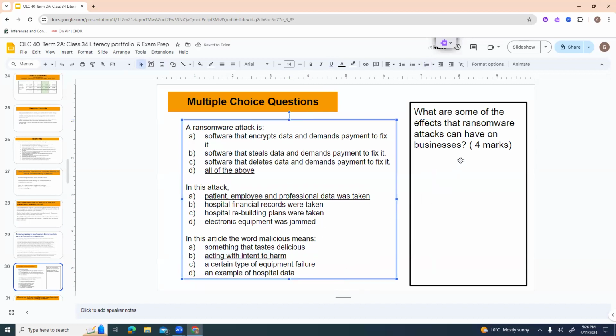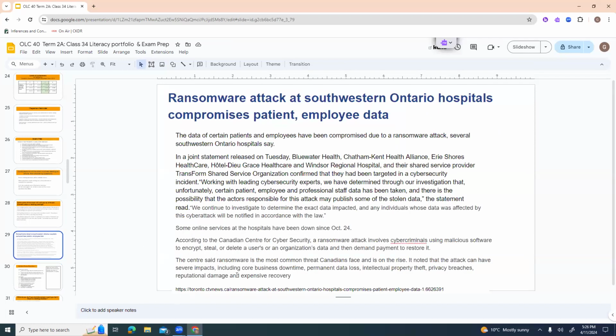Then we've got a short answer. Short answers are written in complete sentences. You don't want to just do one word answers here. 4 marks probably means I should have somewhere between 2 to 4 sentences and make sure I answer this really thoroughly. What are some of the effects that ransomware attacks can have on businesses? Okay, I remember that was one of the last things we read about. It can have severe impacts, including core business downtime, permanent data loss, intellectual property theft, privacy breaches, reputational damage, and expensive recovery. Okay, so I'm not just going to copy that word for word. I'm going to put it in my own words. That's part of the things we practice.